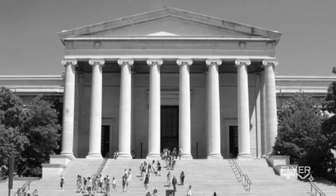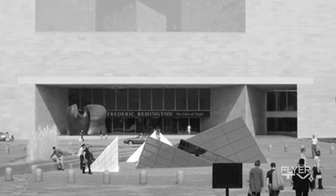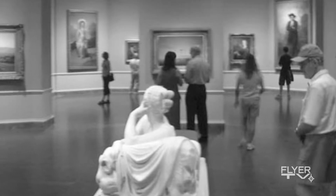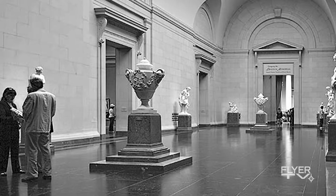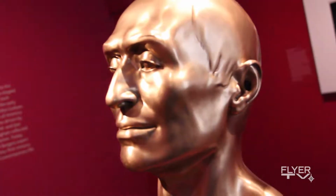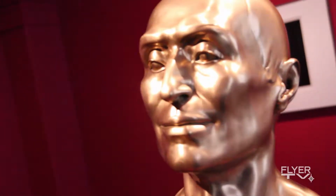The National Gallery of Art is one of the most popular art museums in the city. It houses more than 130,000 paintings and encompasses art from the Middle Ages to today. What other cool artsy spots does the city have to offer? Check out the National Portrait Gallery.